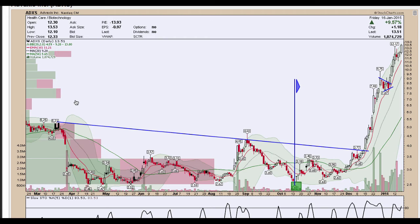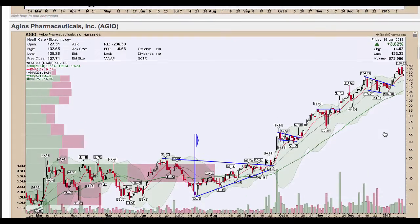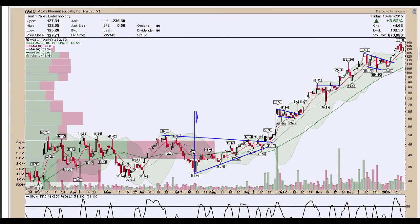I'll give you a little peek into the high tight flag scan that I ran this weekend. There's about 24 names on this list that could be potential candidates, just like ADXS, which we pointed out a couple of weeks ago. That's appreciated quite nicely off this 8.50 buy area up to a close at 13.51 on the week. AGEN, a new name on the list. We're keeping an eye on it. Agios Pharmaceuticals, obviously we saw this one back in July, August. We had a breakout flag, and this one's gone on to almost a 100% increase since we first took it in this area right here.